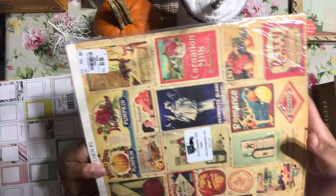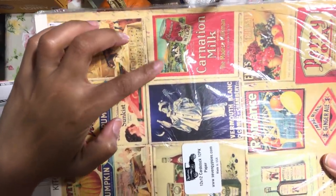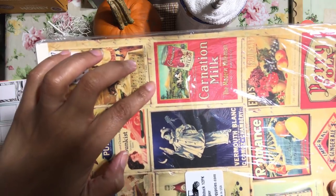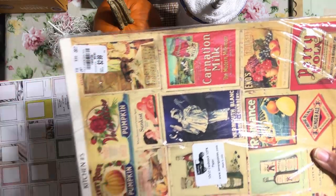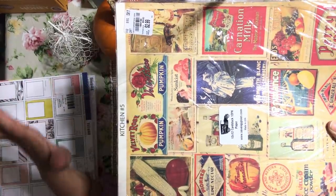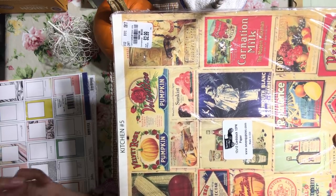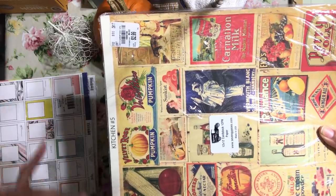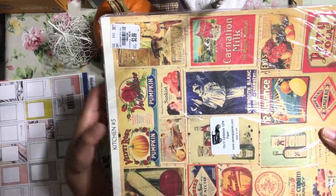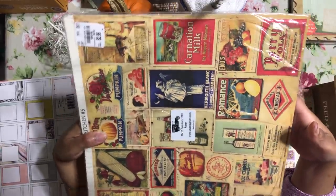It's all related to food. Look at this carnation milk little image. How beautiful, right? Gorgeous. I just love everything in here. I fell in love with this paper because I want to do a cooking junk journaling kit, and I thought this paper would be absolutely perfect to cut out these images and add them to the little junk journaling kit that I want to do for you guys.